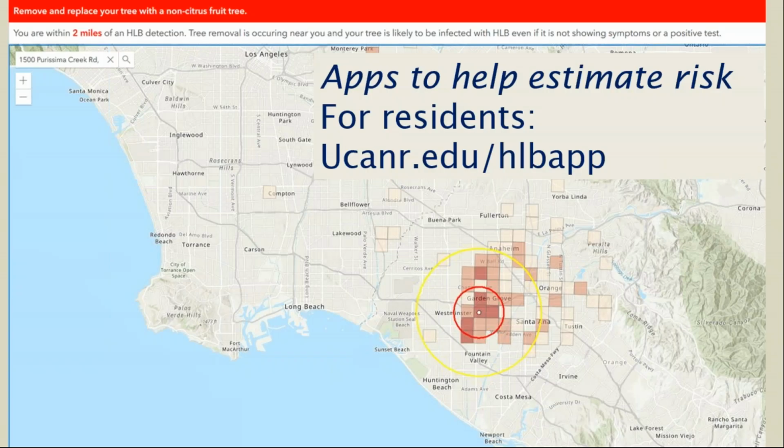A couple of apps. There's an app for residents, the HLB app, which helps residents in Southern California estimate their risk of Huanglongbing and then suggests steps to take. So if you're working in Southern California, I would highly recommend this, because it'll help you communicate with your client. Look, this is not just me saying stuff so I can sell you services. It's a big deal. It's a big problem.